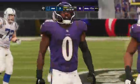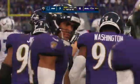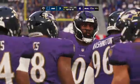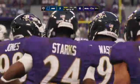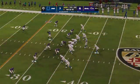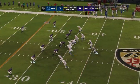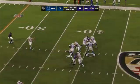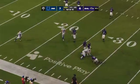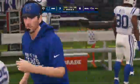Back now in Baltimore. This one's still anybody's ball game. It's a 1-point difference here as we begin the 4th quarter of play. First and 10, it's Richardson. He finds his man, complete. It's Warren. They'll wind up getting 7 on the play, and it'll be 2nd down.